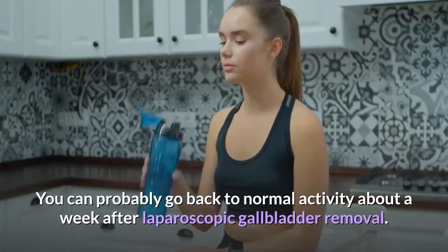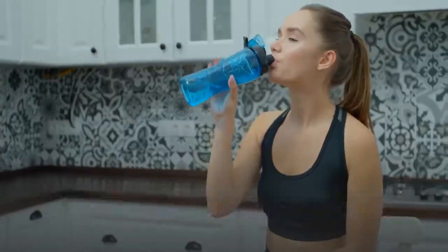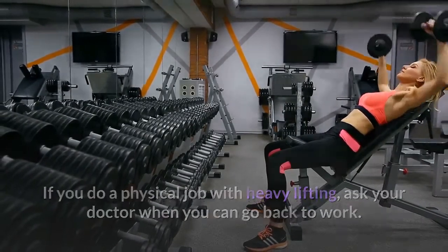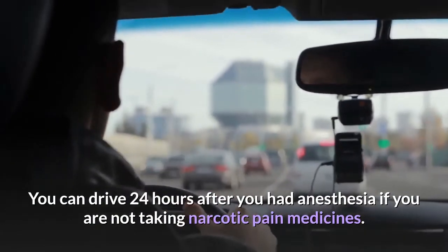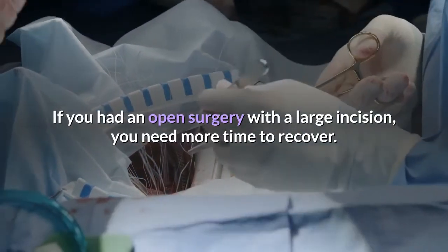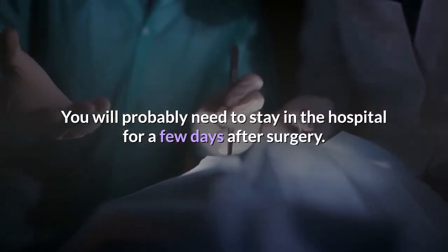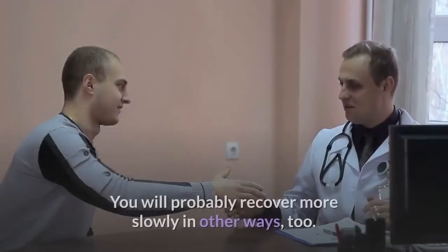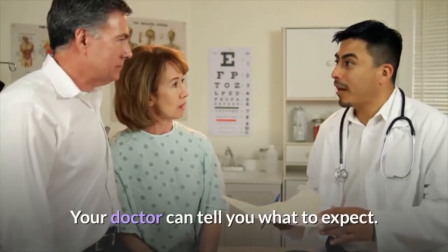You can probably go back to normal activity about a week after laparoscopic gallbladder removal. If you do a physical job with heavy lifting, ask your doctor when you can go back to work. You can drive 24 hours after you had anesthesia if you are not taking narcotic pain medicines. If you had an open surgery with a large incision, you need more time to recover. You will probably need to stay in the hospital for a few days after surgery. Expect to go back to full activities in 4 to 6 weeks. You will probably recover more slowly in other ways, too. Your doctor can tell you what to expect.